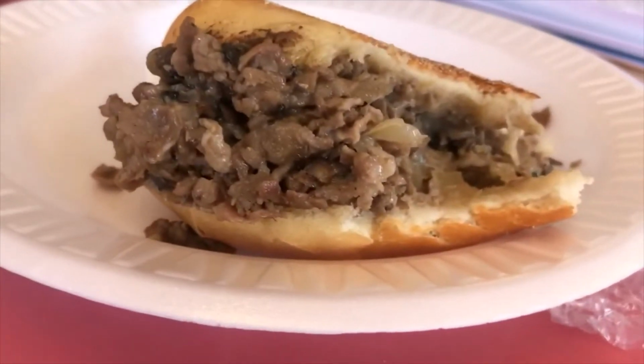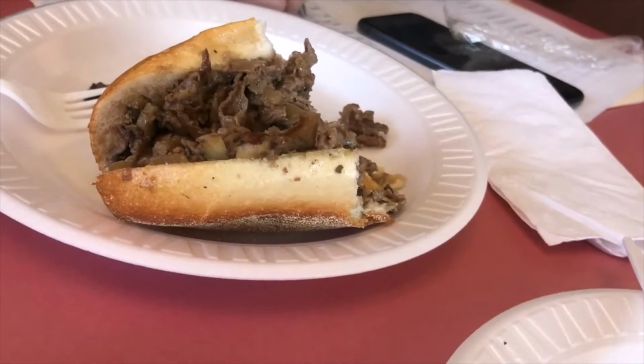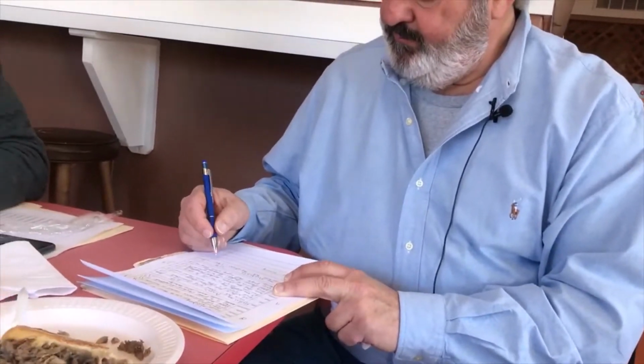Just salt, pepper, cooked with the onions. It's really creamy cheese. It is very creamy. I really like his onions.